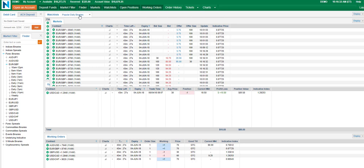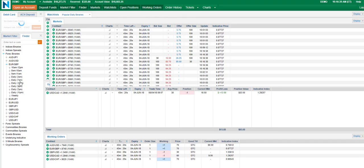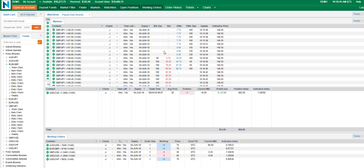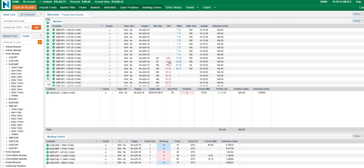So we just had another signal fire off. Great Britain Pound JPY on the sell at 147. So I'm going to go ahead and jump on it. Great Britain Pound JPY, 11 a.m., 147 on the sell. Of course, we'll put $30 in there. Now, I know you're looking at it, you're like, well, that's 2 deviations away. There's no way that that's going to come back. You don't know what you don't know yet.